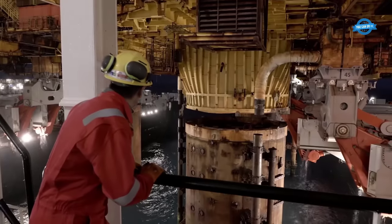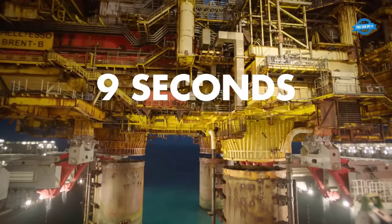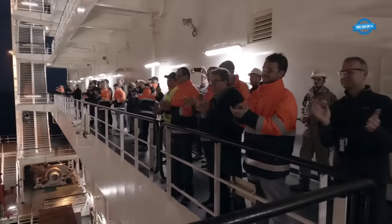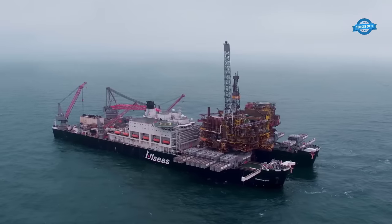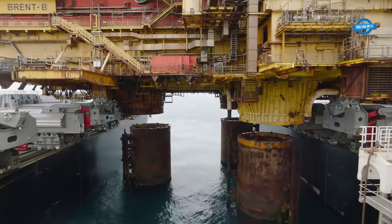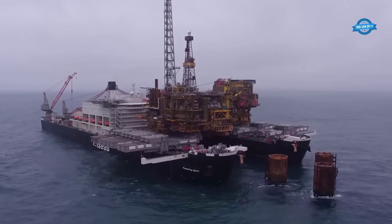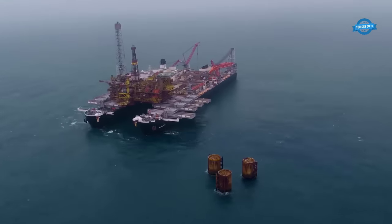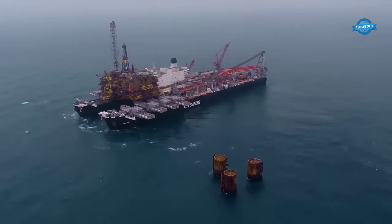And then, in a breathtaking moment, 25,000 tons were lifted in just 9 seconds. The success of the operation was a testament to the meticulous planning, coordination, and engineering prowess of the team involved. But the journey wasn't over.